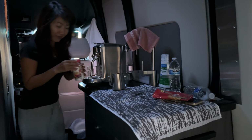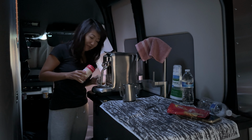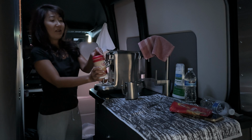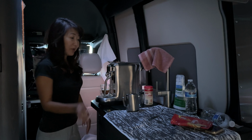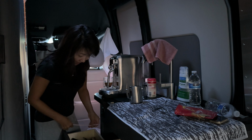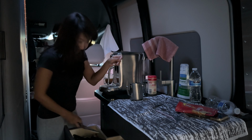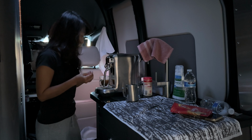Do you want creamer too? Little bit. I know we're supposed to have half and half, but too lazy to go buy it, so this cream is always here in the RV, for emergency when we don't have a fresh creamer. And of course we have to drink coffee with a straw. Let me cut it a little shorter. Why? So it doesn't stain your teeth.